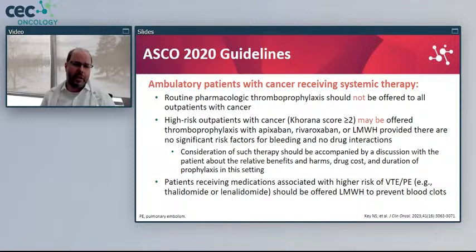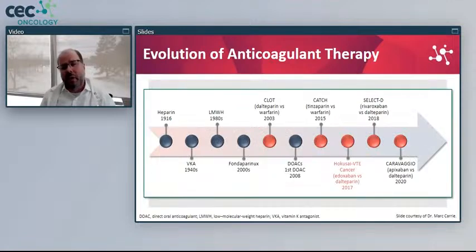And obviously, if you're treating specifically multiple myeloma and they're receiving IMiD-related therapy, especially in combination with dexamethasone, they may be at high risk of having a venous thromboembolic complication. Other scales are available to help tailor that risk, but they may require some form of thromboprophylaxis in the form of a direct oral anticoagulant or low-molecular-weight heparin. But in some cases, we won't be able to prevent clots from happening.